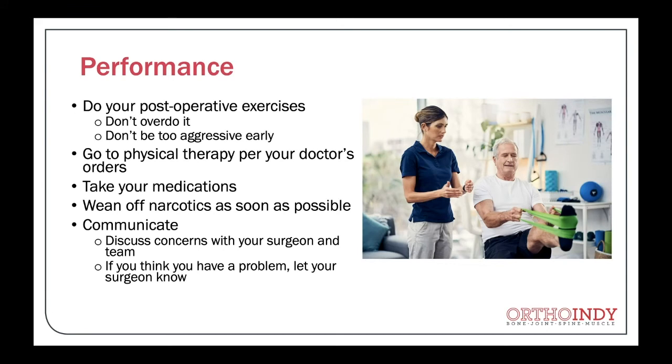Performance. You need to do your post-operative exercises, especially with total knee. That's key to your recovery. However, you don't want to overdo it and be too aggressive too early. You have to take it slow. Remember, it's a marathon, not a sprint. Your doctor most likely will give you physical therapy, especially for a total knee, probably not so much for a total hip. And you need to do your therapy and work with your therapist.